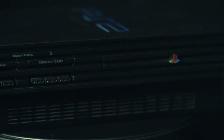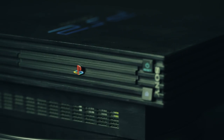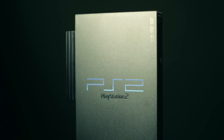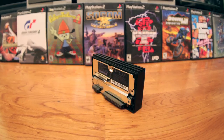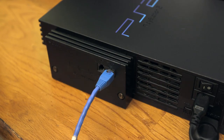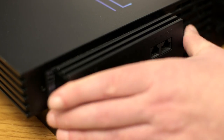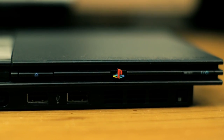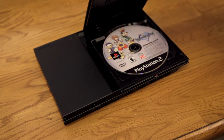The system could be displayed and used either horizontally or vertically, though some people do report increased read errors and scratched CDs when used in vertical mode. Later on, a network adapter was sold, which allowed for online play as well as the installation of a hard drive. In 2004, Sony introduced a slimline model PS2, which was significantly more compact, features a flip-top lid, as well as built-in internet jacks.